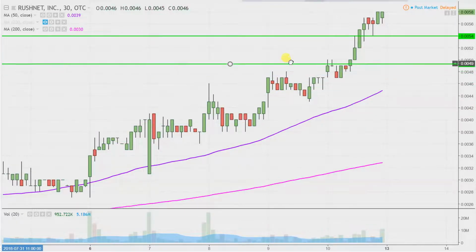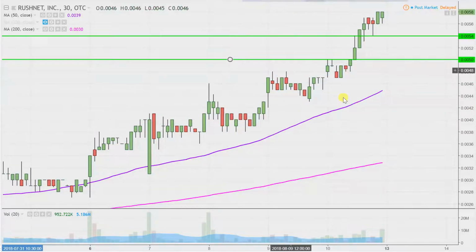Next level of support after that would be that previous breakout point right there at 005. So 0054 and 005 are going to be the two near-term levels of support.